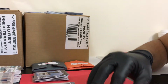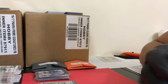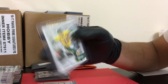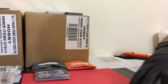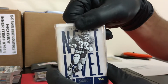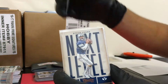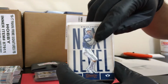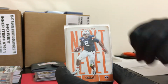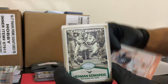So for starters, just to recap Classic, I did tell Serge I would put his Carson Wentz card in the rookie top loader, so I did do that. But to recap the inserts from there, I know we saw the first couple here. We have a Tony Dorsett Next Level, which has the front and back. Steve Young, same deal, Next Level with the front and the back. We have a Cam Newton Next Level with the front and back.